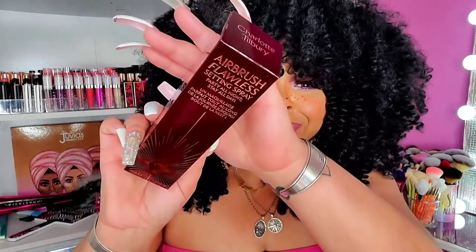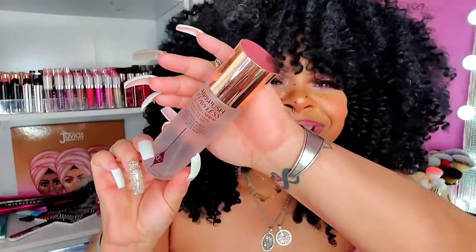Okay, guys, the very next thing that I got is actually a setting spray. I got the Charlotte Tilbury Airbrush Flawless Setting Spray. Guys, now I've heard nothing but great things about this setting spray, and I've been wanting to try it for a long, long time. But for some reason, it never goes on sale on Charlotte Tilbury's site. Her products never go on sale on Ulta either, so you can hang that up. And I just didn't want to pull the trigger at full price, so I figured now's the time to do so.